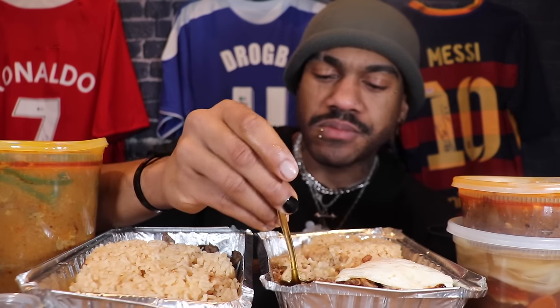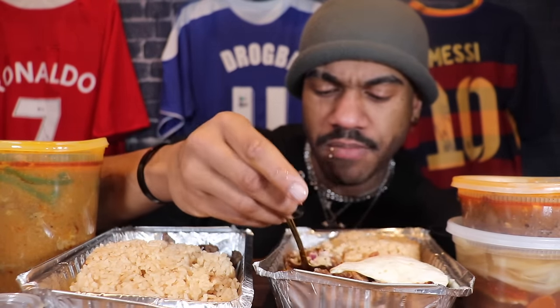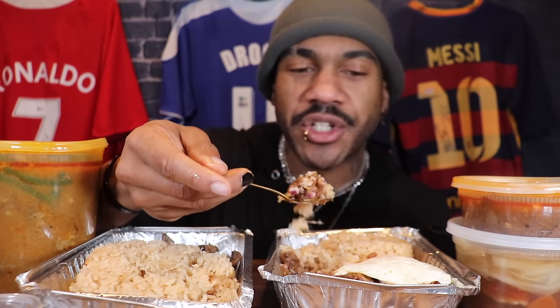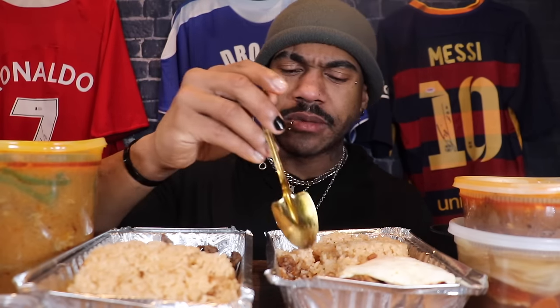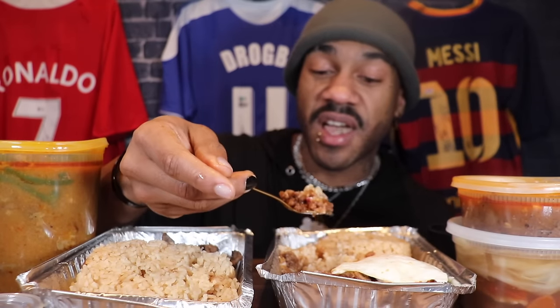Let's go. Garlic rice. The garlic rice. This is where the passion comes in. The texture, the crispiness, the flavor with the garlic rice. I didn't even get into the egg yet.